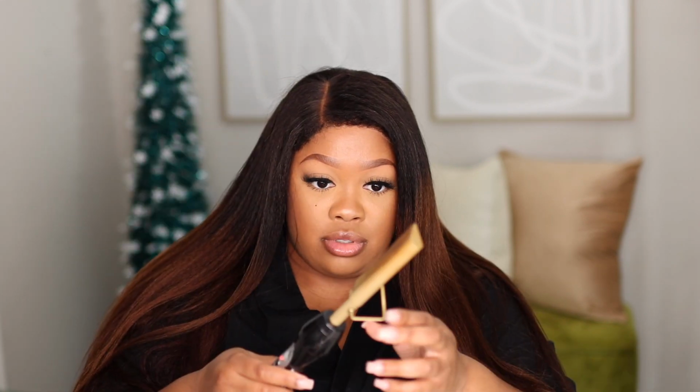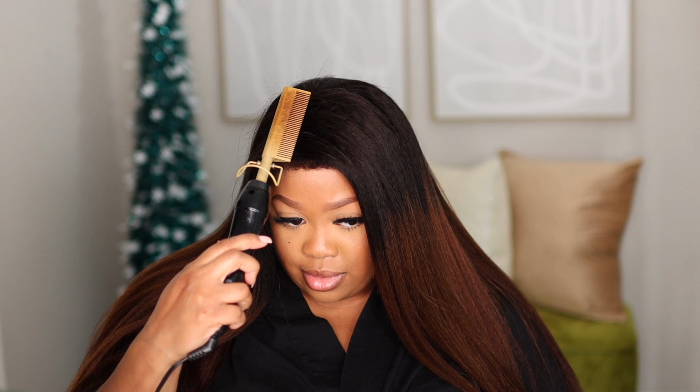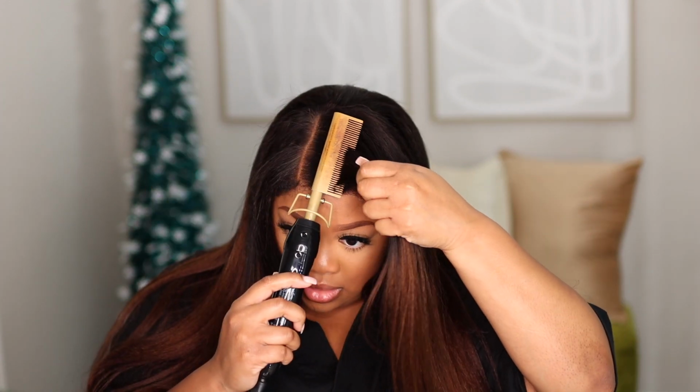I want my edges to be more soft, so I brought my gel out, but I'm not gonna use it because it's gonna make them too firm. So I'm just gonna use my mousse. We're gonna get these flyaways together. So again, this hair is flowy, it's moving, and I want to keep that. So what I'm gonna do, have my hot comb on. I'm just gonna lightly go over the roots and then quickly follow up with my wax stick. If you do it the opposite way, it's gonna look too slick, and we don't want too slick.